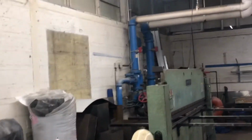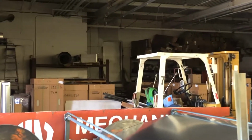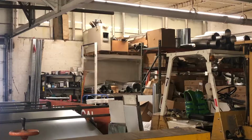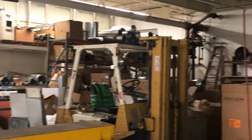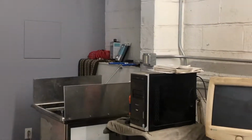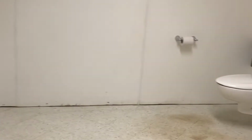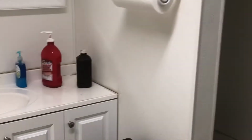Sprinkler system for the building is in the far corner. One overhead door. Whole building is sprinklered. And you have lots of space here. As part of the shop area, we have a full bathroom with a shower. Shower for the employees.